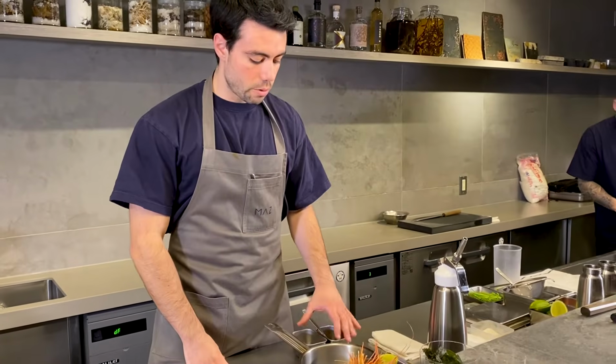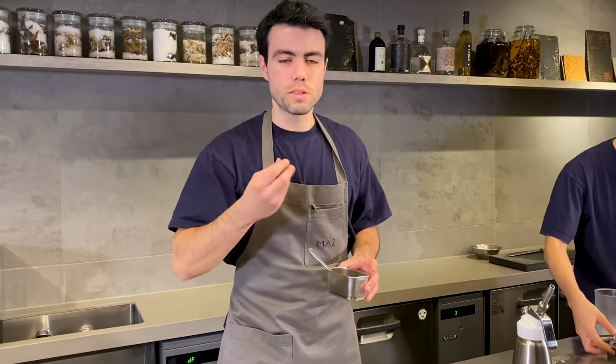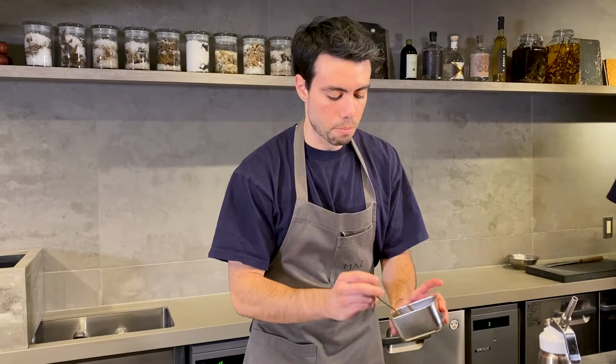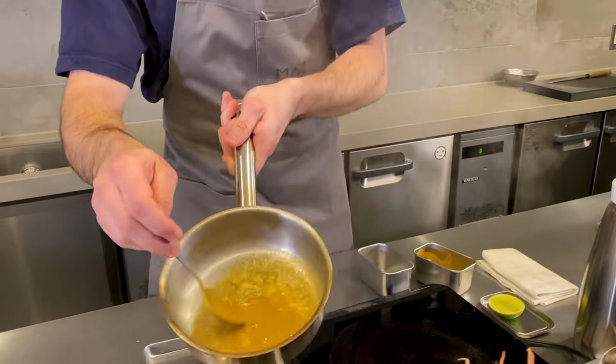Then the other ingredient that we're gonna use is a sauce that we make using the heads of the botanevi. It's a sauce very concentrated with some Peruvian flavors. We have coriander, we have garlic, we have ginger. That's what we're gonna put in our pan. We have it over here.